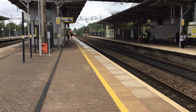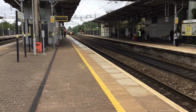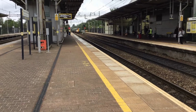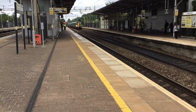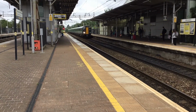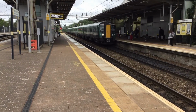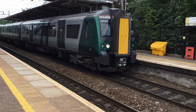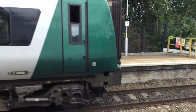Arriving now is the 13:18 London North Western Railway service from Liverpool Lime Street to Birmingham New Street. The front is 35406. And we will get the rear as it departs.